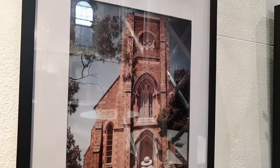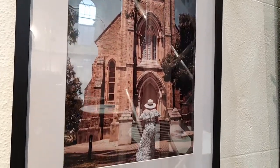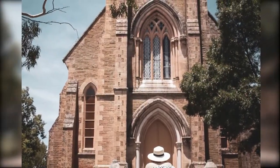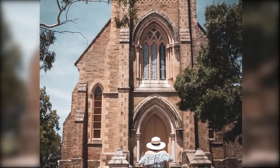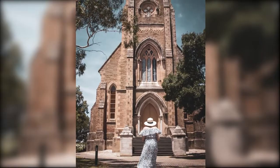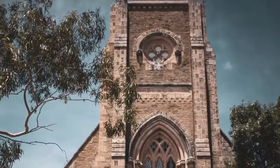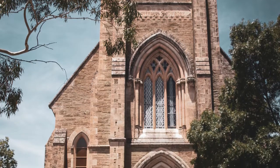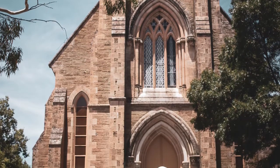This is the St Aloysius Church over at Clare, or Seven Hills, sorry. There's a picture of my wife there. I've managed to get one picture of Kelly in, just standing outside this massive church, almost being dwarfed by it. I remember the time we went there, we just turned the corner and there was this amazing church there, and it just fascinates me that there was something that big, that grand, so far out.